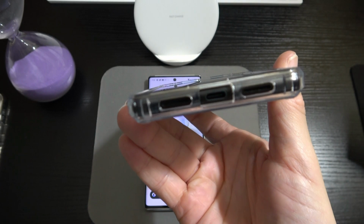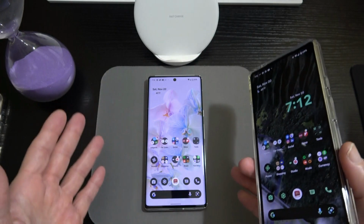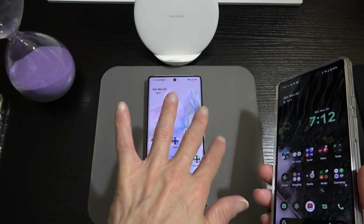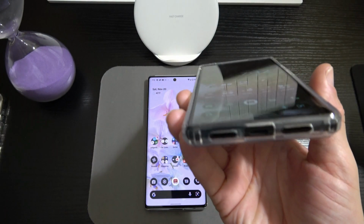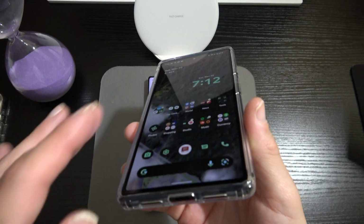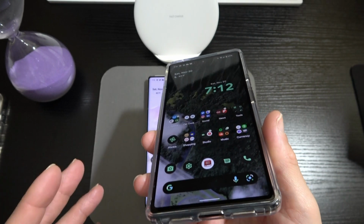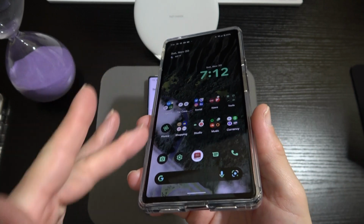If you're not really a big fan of the waterfall displays, that's what it's called, when the screen just kind of bleeds over the left and the right side, then I would say just go with the Pixel 6, because the Pixel 6 has a flat display. The phone is curved around the edges as far as its ergonomics, but the screen is flat and it stops right at the edges.